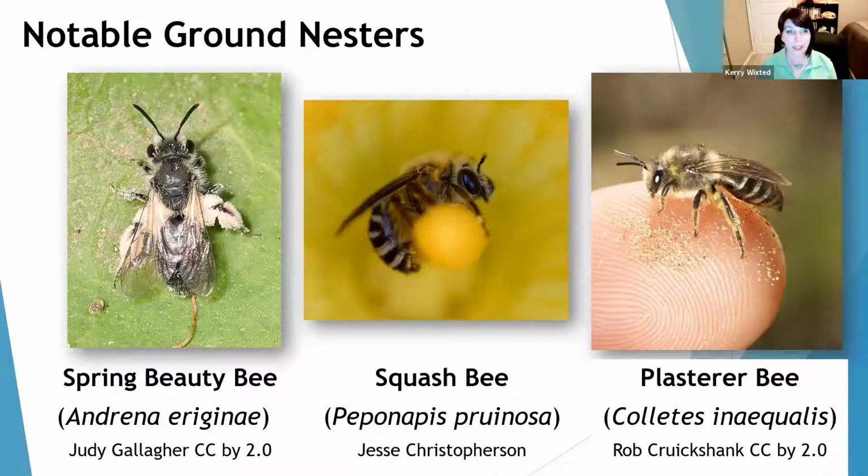Earlier in the spring, you might have seen these cute little spring beauty bees flying around. They often have pink pollen pants because, as their name suggests, they primarily visit spring beauty. So they have a very special relationship between the spring beauty and that bee. And this is a relationship that's also fragile because the loss of either the bee or the flower can be detrimental for the other. So they have that specialized relationship.